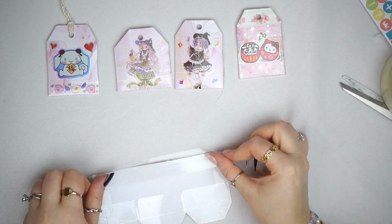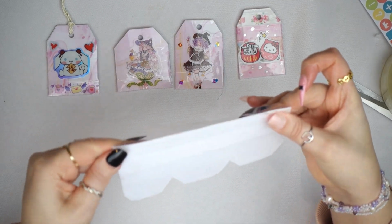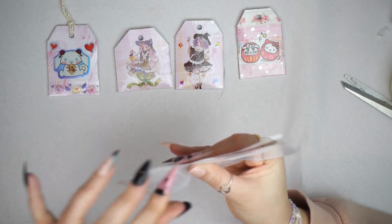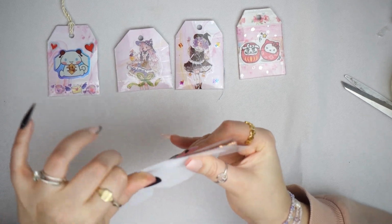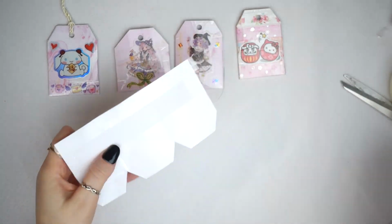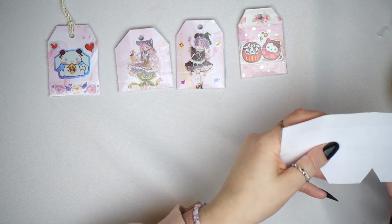Like so. So we protect the bottom corner as well. And then we're going to fold this one over to protect the bottom cardboard. So this way, all the edges are completely secure.